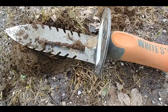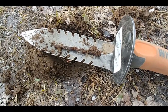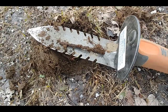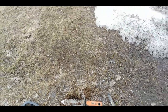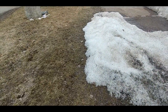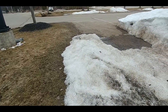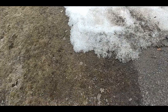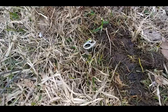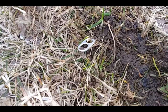True to form, my first plug contains a rusty nail. I don't think I'll film any more junk. Let's just see. I've decided to pick some low-hanging fruit, just doing shallow digging around the parking islands. Here's the first pull tab. It rang in at a solid 36 on the Fisher F44.